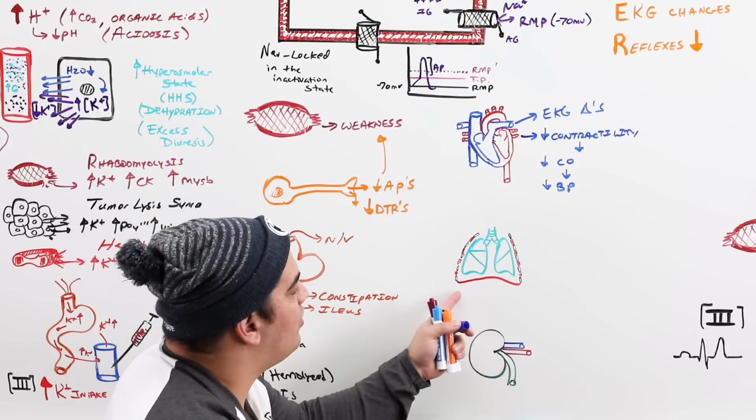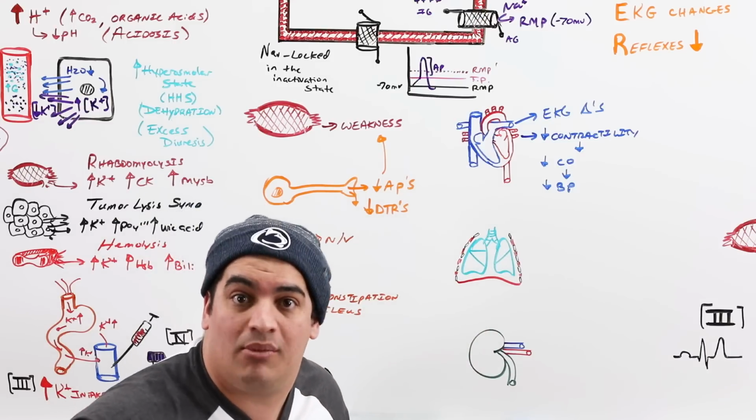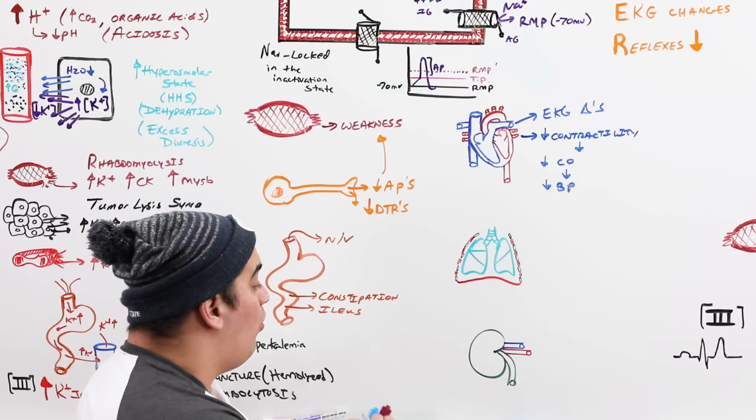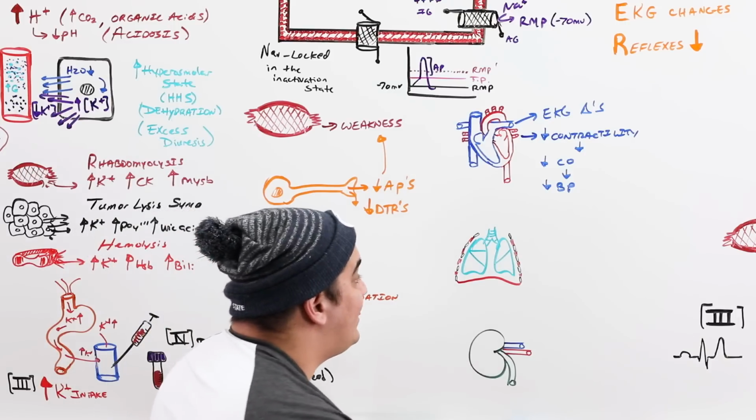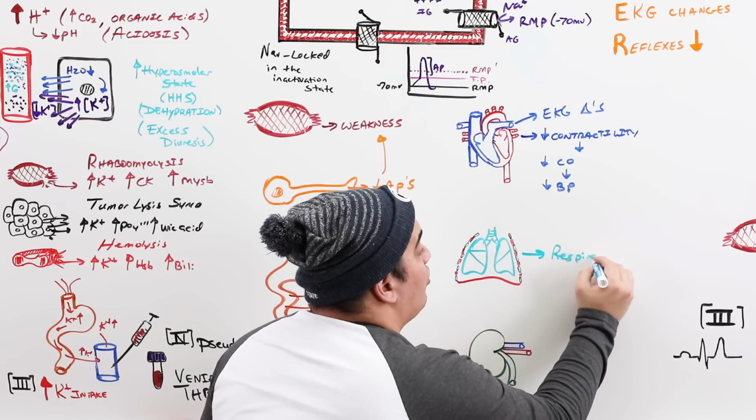What about the skeletal muscles that are also important for breathing, the diaphragm, the intercostal muscles? They're all jacked up now. What about those poor guys? In this situation, this can lead to difficulty breathing, like respiratory distress.